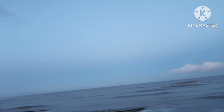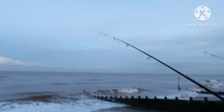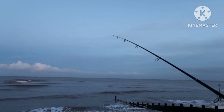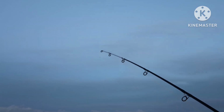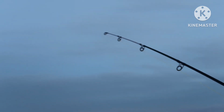At the moment the waves are just nicking my line as they're breaking, so I'm getting some proper false knocks at the moment. But as the tide comes in, that's going to stop, and we should have less of that happening.